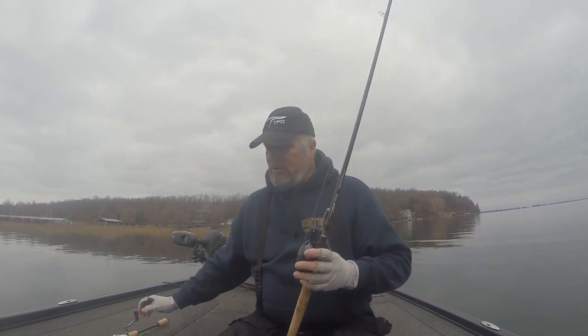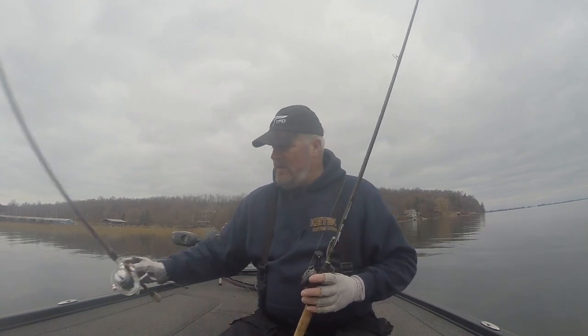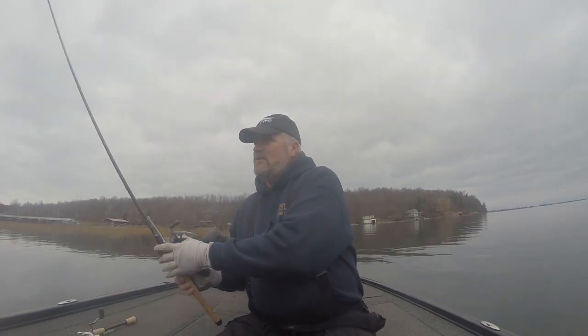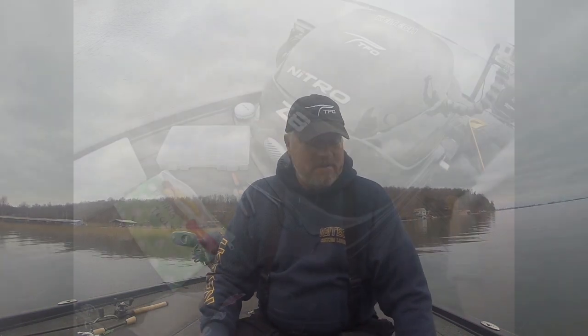6.3 to 1 gear ratio retrieve, 5.1 to 1 gear ratio retrieve, and we'll see which one produces best, and then we'll stick with that and see if we can put a few fish in the boat. And thanks for coming along. Should be a lot of fun. Hope we catch some.